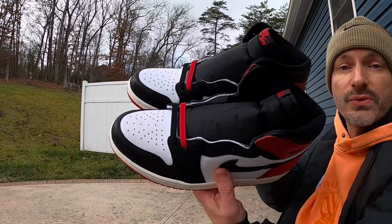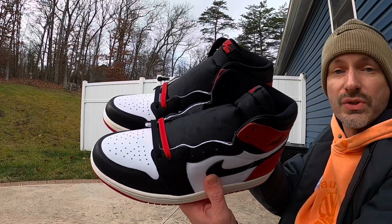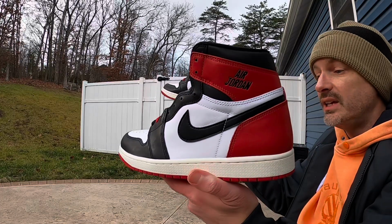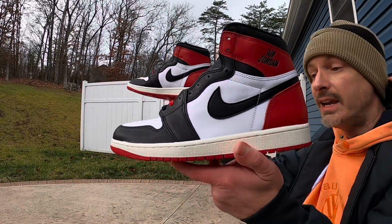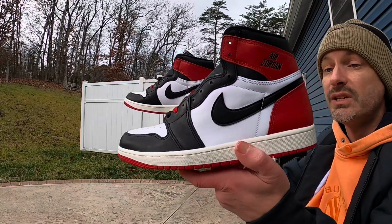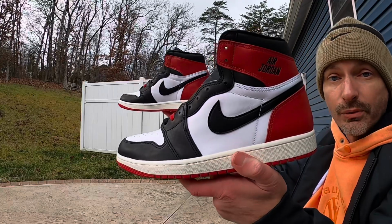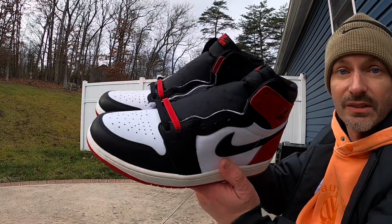This being one of the most iconic colorways of a Jordan 1 High, along with the storytelling that this pair does, I am still in disbelief that you can grab these for under retail and they haven't even come out yet. Now it's going to be a 2025 release, but at this time you can still get these for under retail price, even though they haven't been widely released yet to the public.